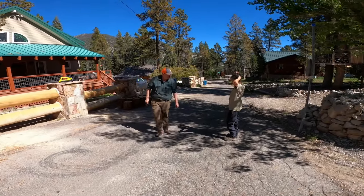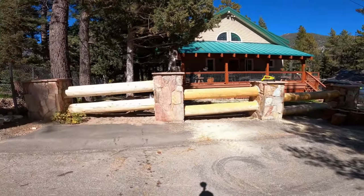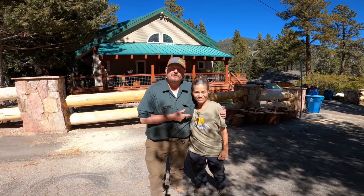What a difference a day makes. So what do you think of this fence? Oh, I love it. Are you kidding me? Yeah. It's back to its original beauty now. So this job is a wrap.